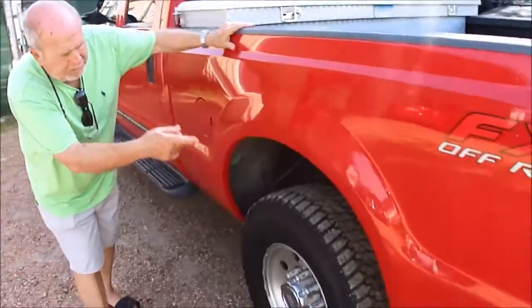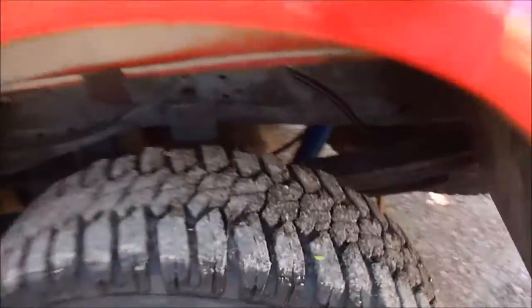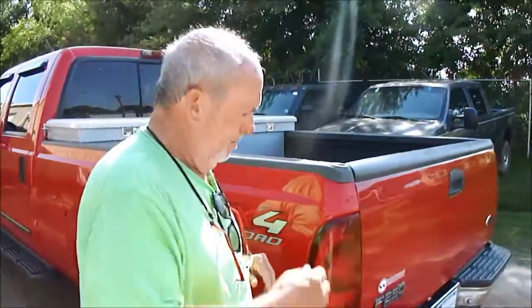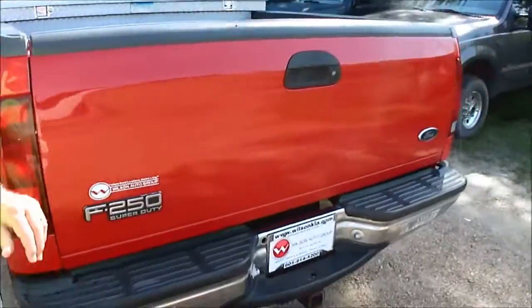Spare tire under it. Dan showed a spare. Perfect. This is a Southern truck, so it's got absolutely no rust. So all you Yankees, perfect. Not been driven in the salt. 99% of our customers are Yankees, son.